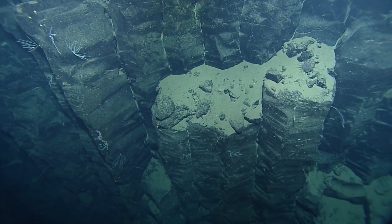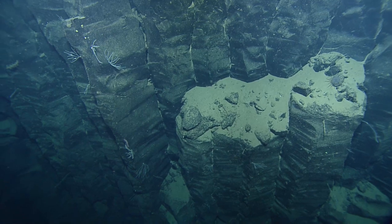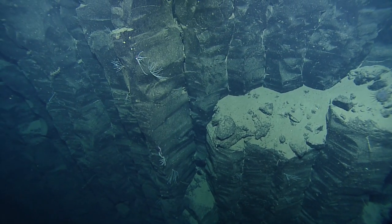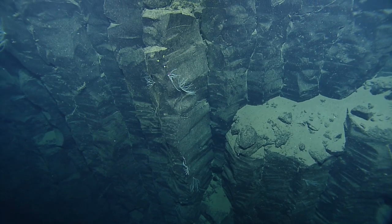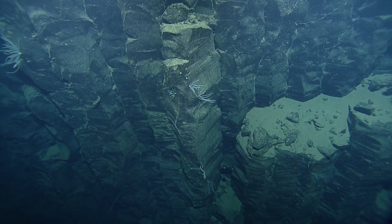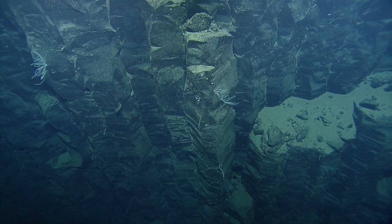Obviously this cooled differently than a pillow lava that forms when it comes out into the water, as you step away, and you get that crust that makes the pillow shape. But these are all remnants of an eruption of some sort. So most of the lava around here, I suspect, will be pillow lavas too.